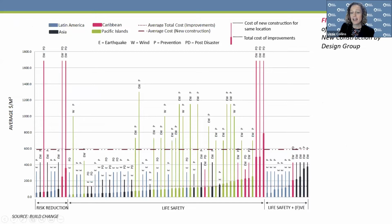This graph plots the average cost of improvements for all the different design groups as dollars per square meter. These are the shorter, thicker bars that you can see, with the cost of new construction for the same location shown by the thinner, taller bars. The horizontal dotted line shows the average cost of improvement across all the design groups, and the heavier dash-dot line shows the corresponding average cost of new construction of the design group. So you can see the gap between the two here in this plot.